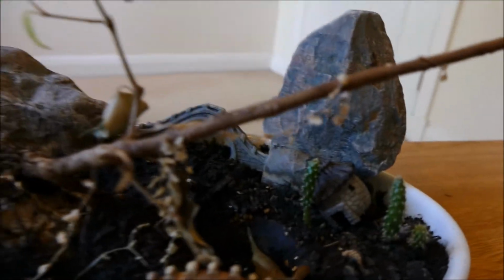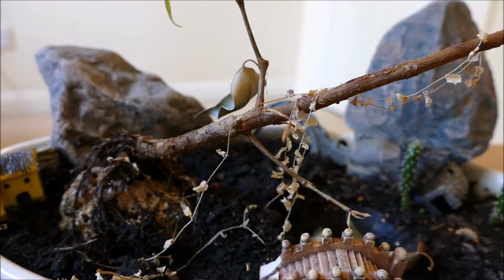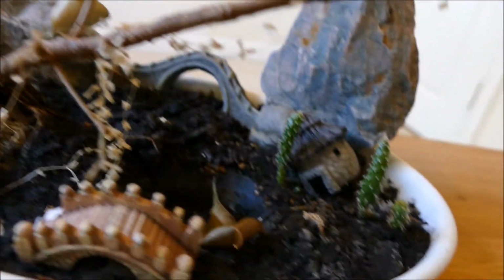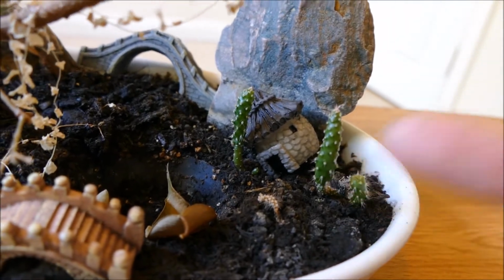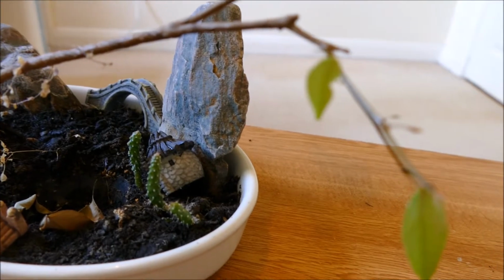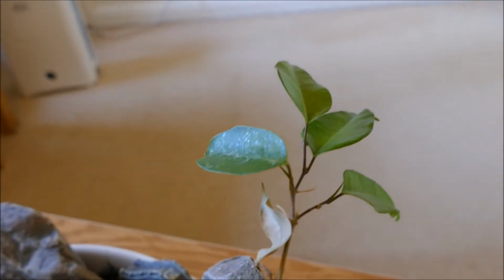Unfortunately, the small plants that I was using as vines down here have all died off, so that's a bit of a shame. But the cacti have survived, as you'd expect them to. They're plants that like dry conditions. But you can see here, I've got a good amount of new growth, especially at the top plant here, the top part of the plant here.